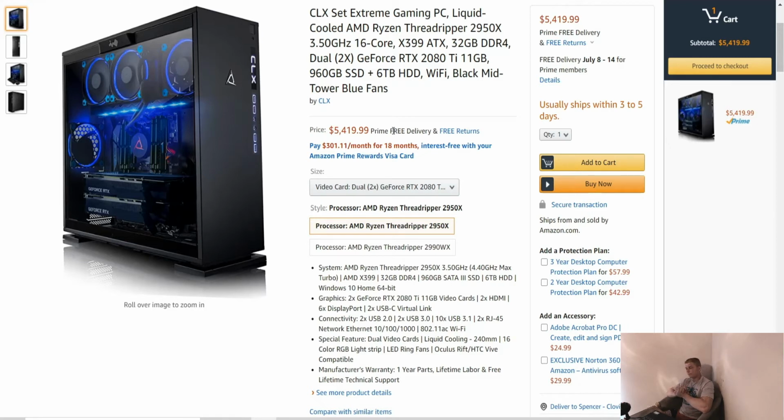All right, so that's Amazon. So now we're going to move away from the custom new pre-builts, and we're going to move into the used market, which is where I think if you're in the pre-built market, you should focus on. You can definitely get some good value out of this.